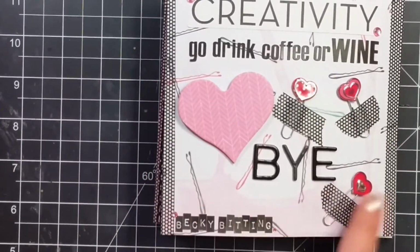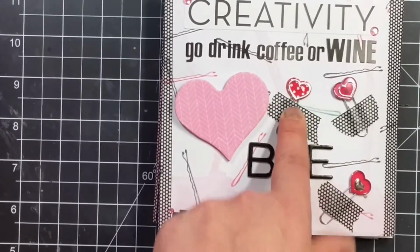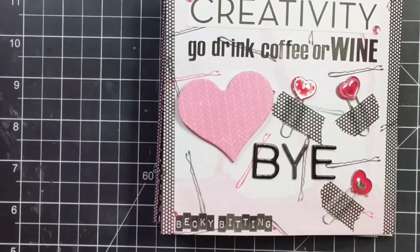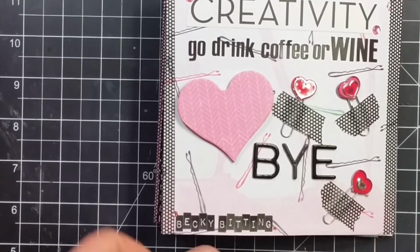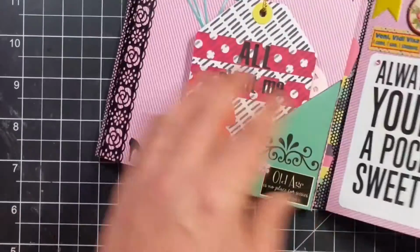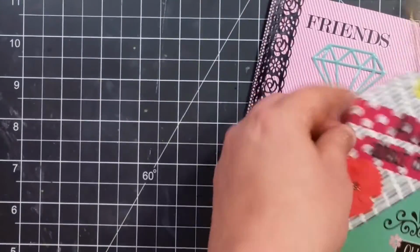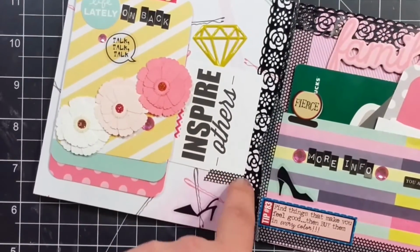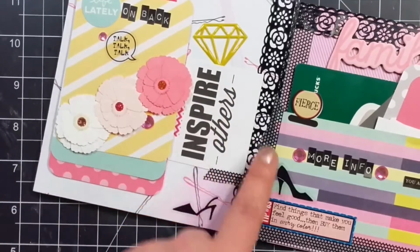And then I made a couple paper clips and just washi taped them on. This is the first time I've made paper clips, so not sure. And I just put bye, my name, and a couple little gems. So that is it. Got some goodies back there. This is a sticker I put down with washi tape. This can be used again.